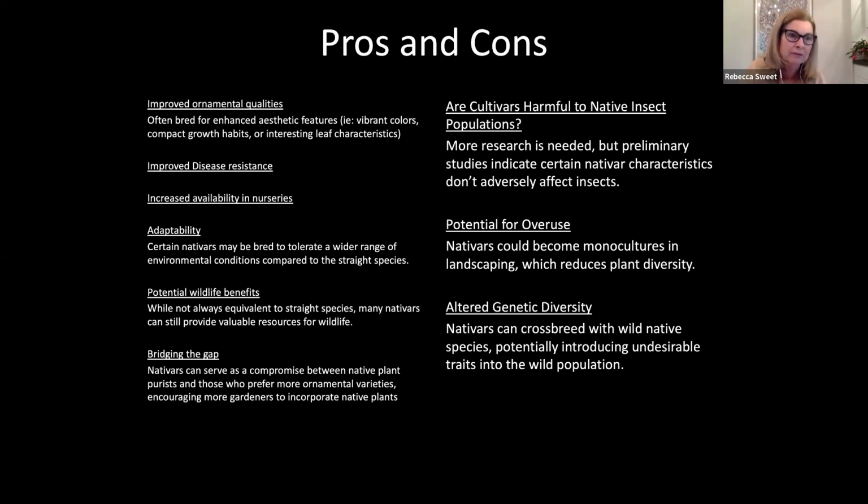So if you look on the pros at the bottom, it's bridging the gap. For me, that's a great way to sneak some in. That look and do really well in the garden to try and teach people like, hey, listen, you can have natives that do really well and that aren't high maintenance and that you'll love in your garden. So it can kind of help to start to convert some people over into researching natives.